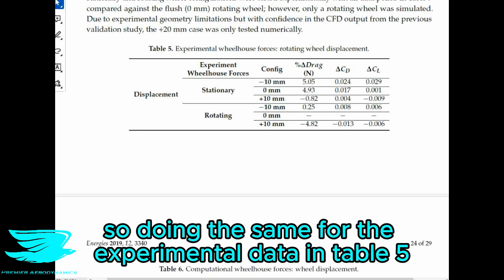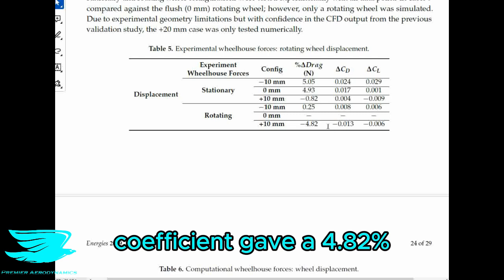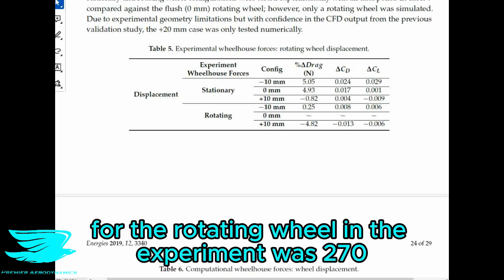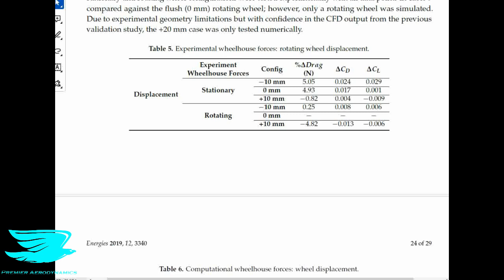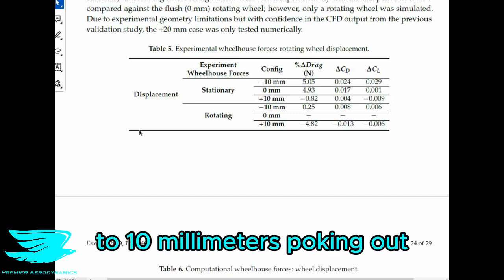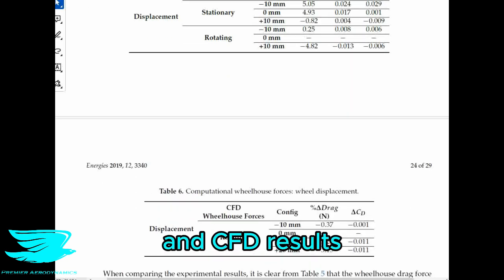So doing the same for the experimental data in table 5, we can see that a 13 count change in the drag coefficient gave a 4.82% change in the drag. That also means that the absolute drag coefficient for the rotating wheel in the experiment was 270 counts, also 0.27. So that is for the exact same configuration where the wheels went from completely flush to 10 millimeters poking out, that difference between the experiments and CFD results.